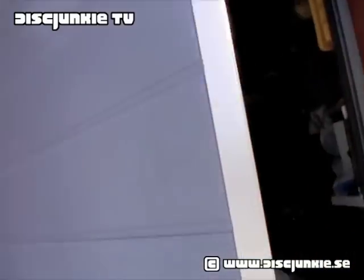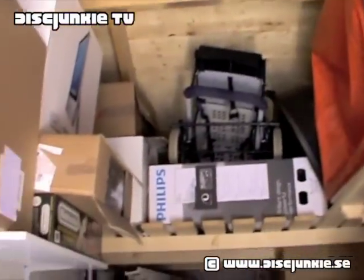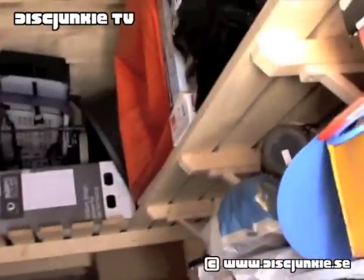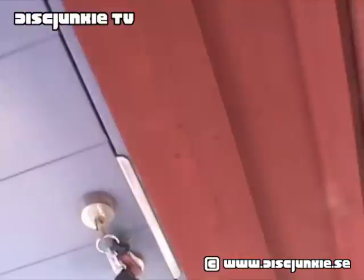This is our storage room, which is quite messy, as you can tell. That's where I have all my DVD boxes, all my empty boxes that you have all the time. We need to clean this place up, but I thought I'd give you a quick shot of that.